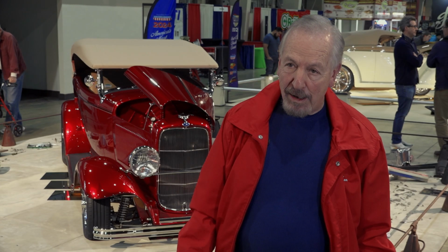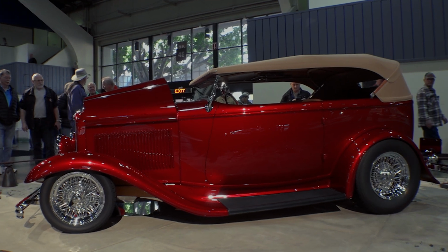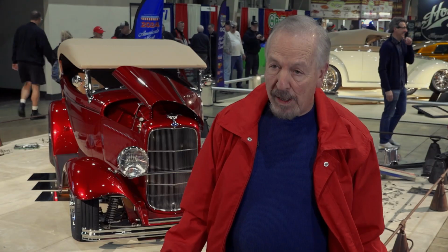My name is Ken. The title of the car is the Roadster. It's a 32 Phaeton. This one is a 2-door. They didn't make a 2-door in 32, but this is a 2-door. The Phaeton is a Roadster with a back seat.